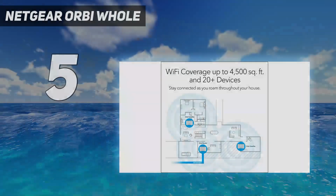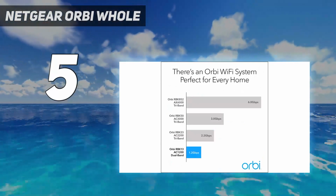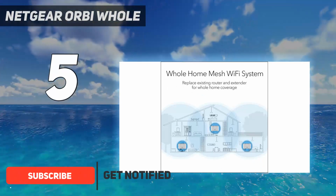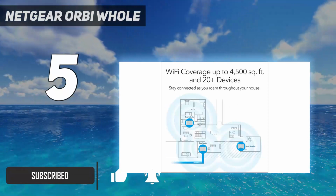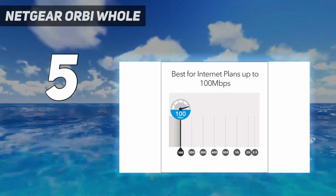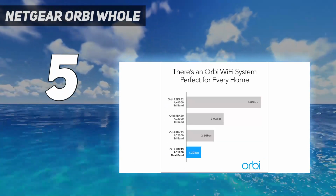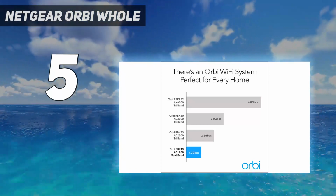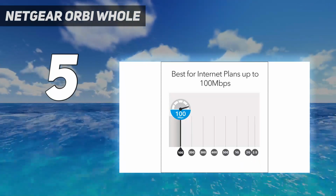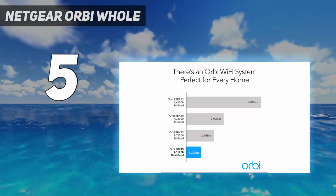NETGEAR Orbi Whole. It isn't as fully featured as systems that cost more, and it doesn't support Wi-Fi 6, but aside from that, the budget-friendly AC1200 version of the NETGEAR Orbi mesh router stands out as a clear value pick in the mesh category. Currently priced below $200 for a 3-device setup with the Wi-Fi router and 2 satellite extenders, it's an affordable system that managed to keep up with both Nest Wi-Fi and the Wi-Fi 5 version of Amazon's Aero mesh router in our speed tests, and it'd be a great fit in homes with internet speeds of 300 megabits per second or less.